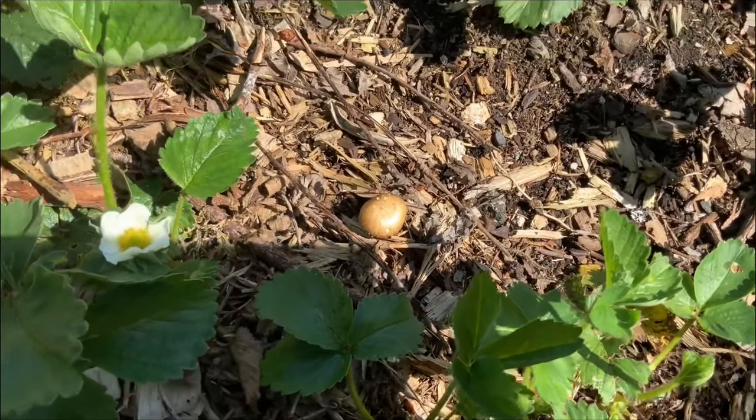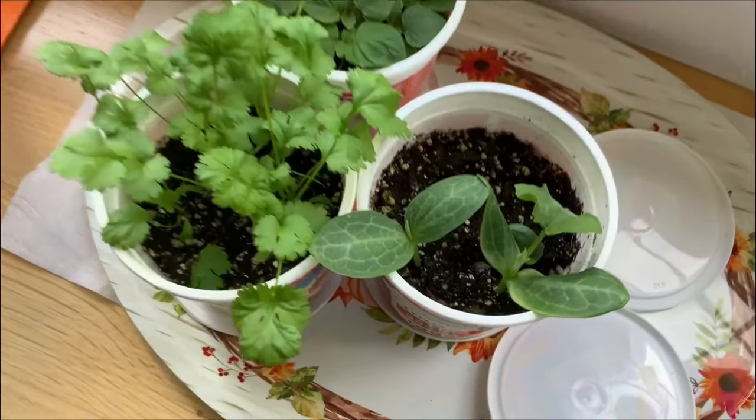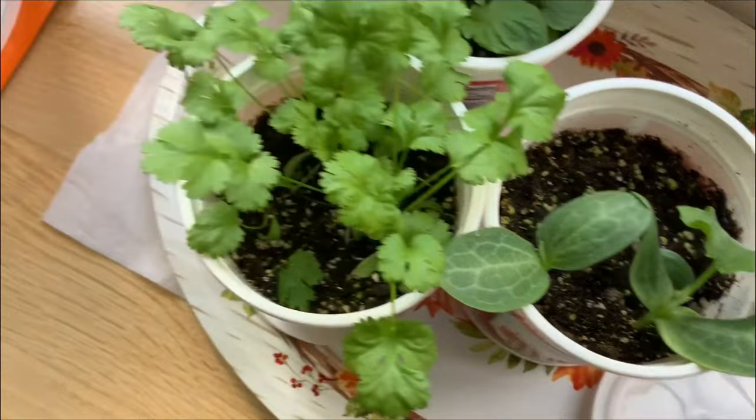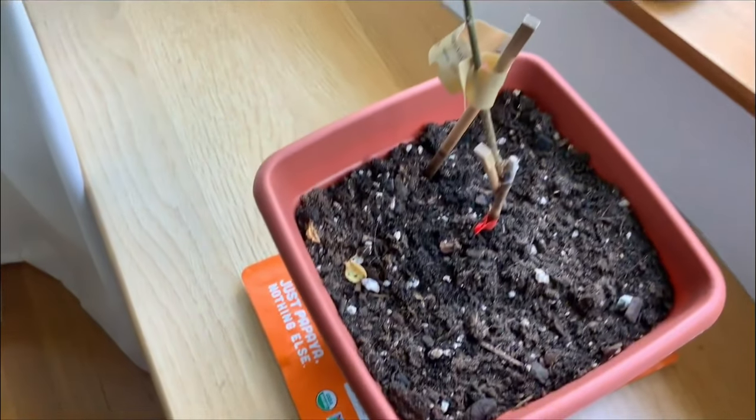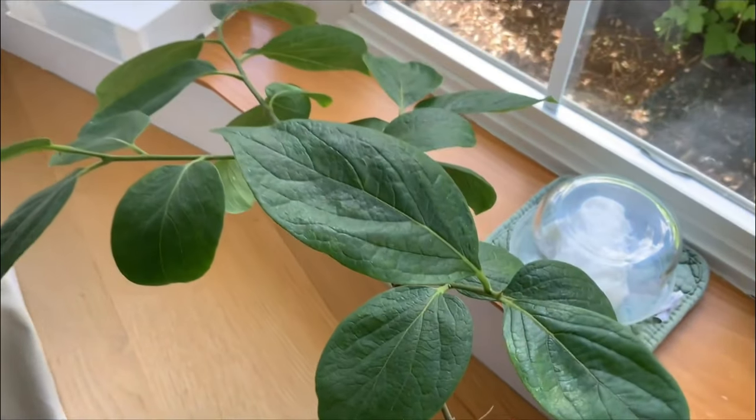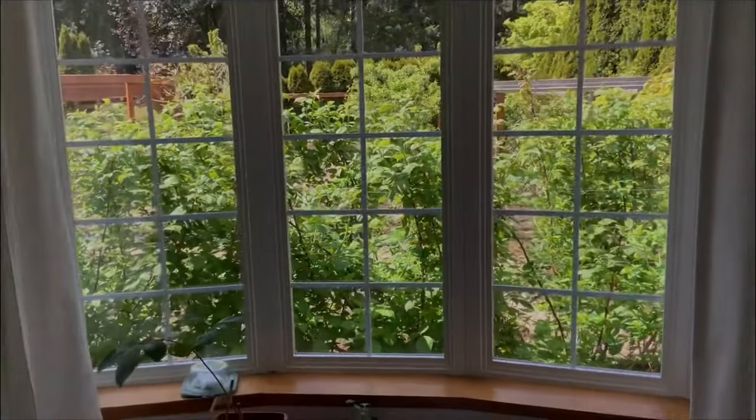Oh, don't forget our mushrooms, they're yummy. Inside the house, at the south-facing window, are some herbs, chervil here. I'm going to plant out a new persimmon tree, and that is the garden.